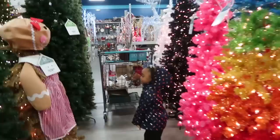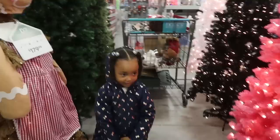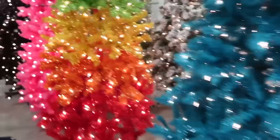Which tree do you like, Ziya? Which one is your favorite? The rainbow. You like the rainbow one? You like the colorful ones?